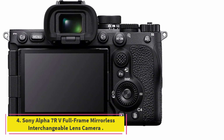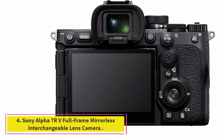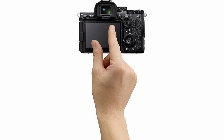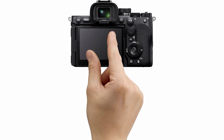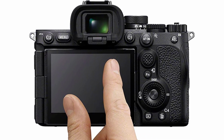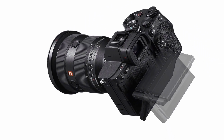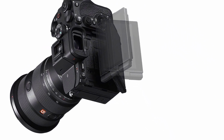Number 4. Sony A7R V. Best Sony camera for landscape photography. Almost everything about the Sony A7R V makes it an ideal camera for anyone interested in capturing stunning landscape shots. I want to kick things off by talking about the body of this camera. The magnesium alloy chassis is paired with comprehensive weather sealing that covers all of the ports and compartments as well as the joints in the chassis.